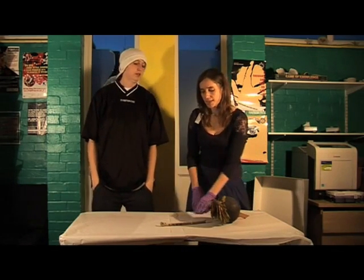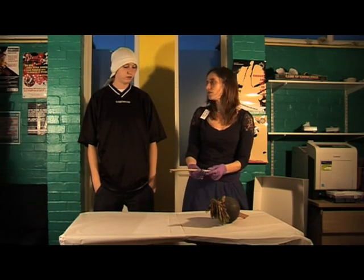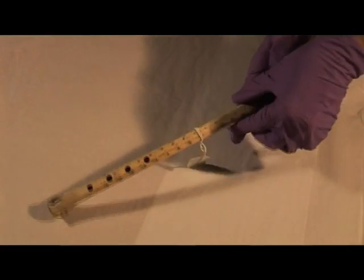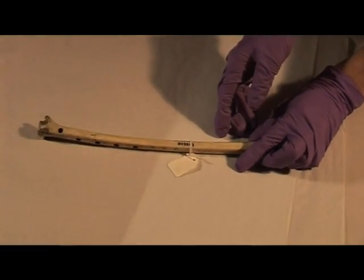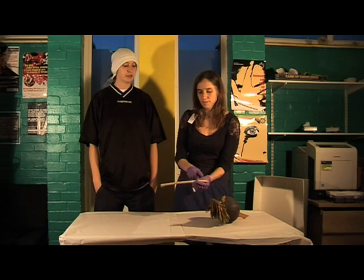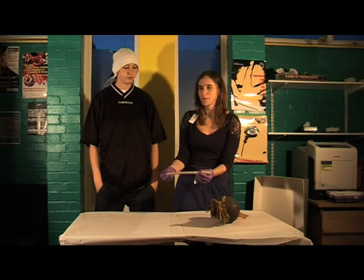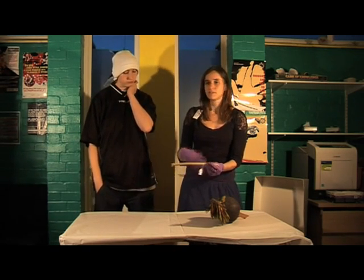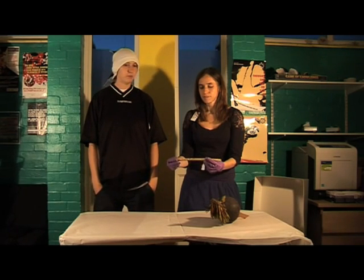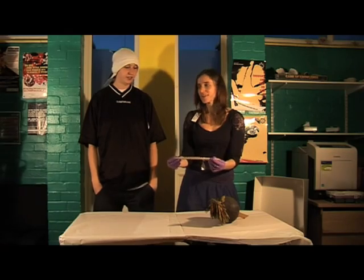Okay, we're going to look at these two objects, and they're both musical instruments, actually. Do you know anything about this? What is it made of? A bone. And what type of instrument is it? A flute. Yeah, that's right. On this instrument you can see some paint decoration, quite faint, and maybe that mimics an animal, perhaps a pig, or a monkey.